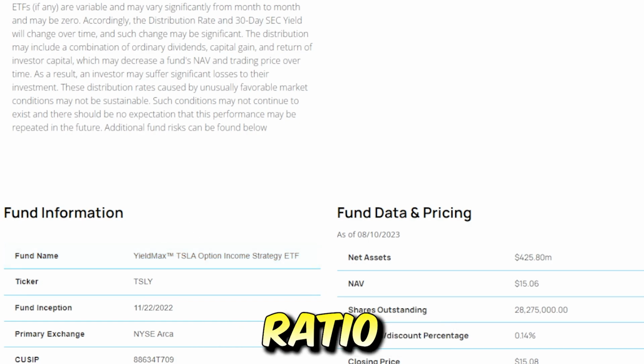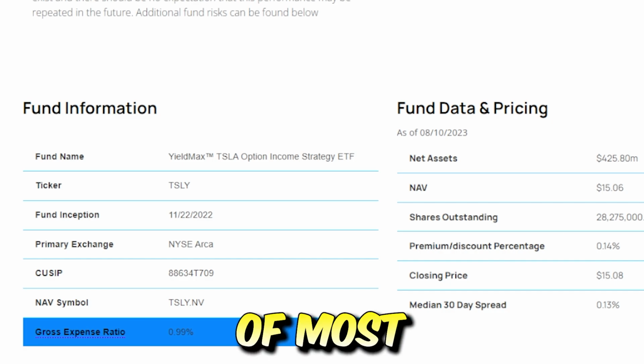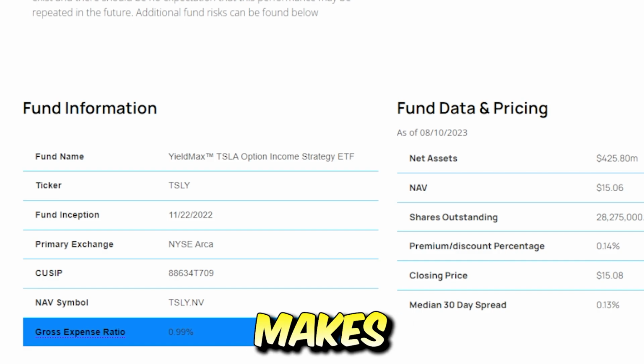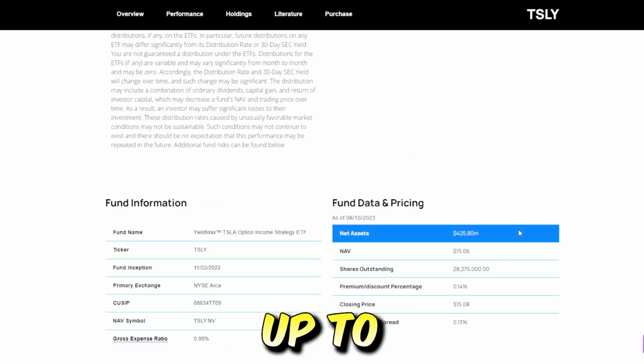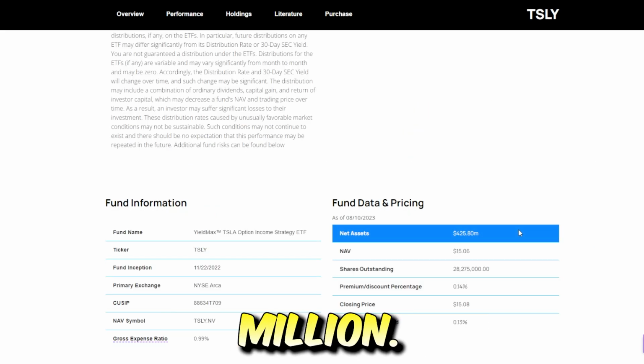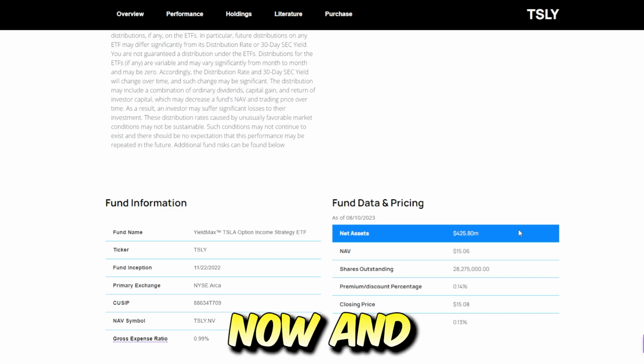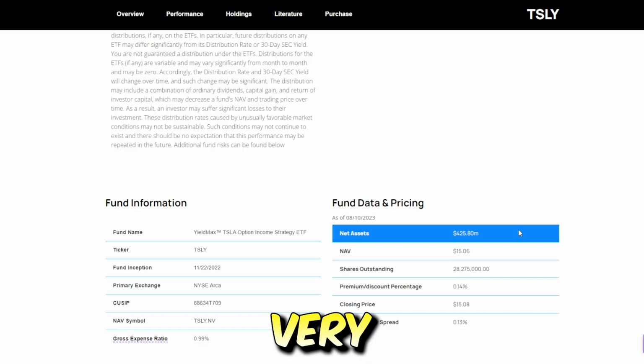TSLY has a gross expense ratio of 0.99%, which is definitely higher than that of most other ETFs out there, but for an ETF with this type of strategy, it sort of makes sense. The net assets are already up to $425.8 million. And I say already because I've been tracking this ETF for quite some time now, and the net assets have been going up very, very quickly.